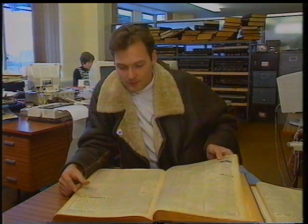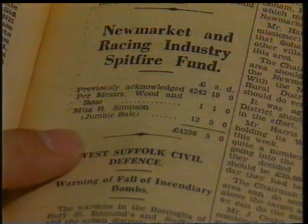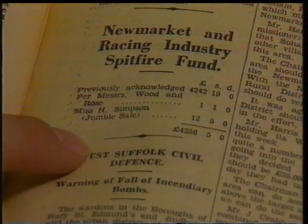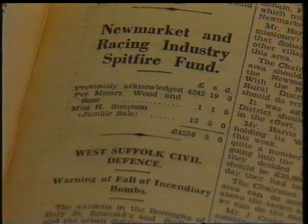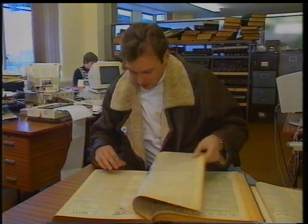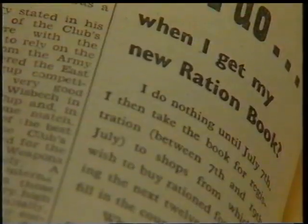And there's one report from Saturday, February the 1st, 1941, which says Miss H. Simpson had a jumble sale and raised £12.05. A bit like the Blue Peter appeal. If we look on a bit further, we'll see when the appeal was closed and what the paper said then.